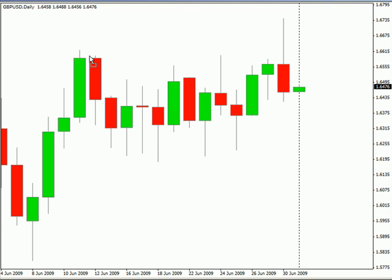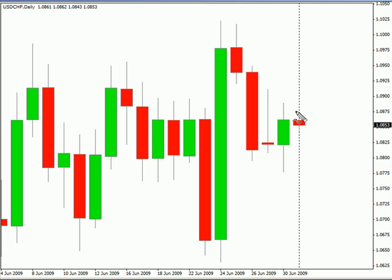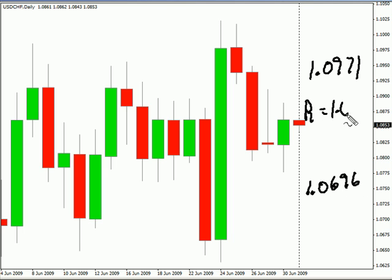Now, switching to the US Swiss, this particular pair closed up for this session. This pair is moving sideways, bias sideways. Currently looking for this pair to move as high as 1.0971, possibly as low as 1.0696. Look for some resistance around 1.0900 and look for some support around 1.0793 in this particular pair.